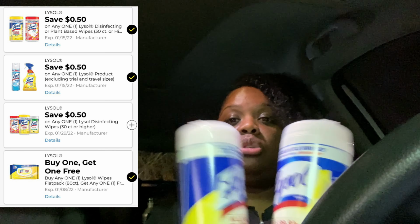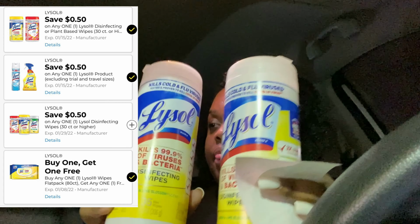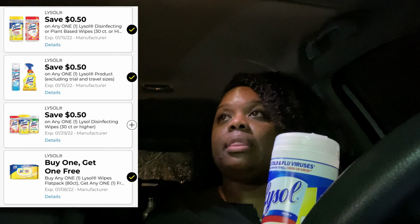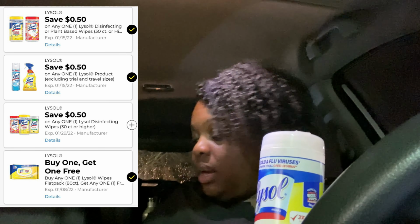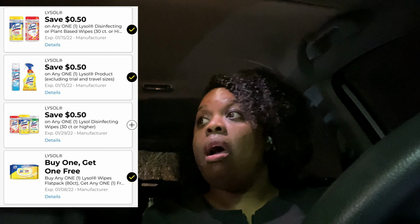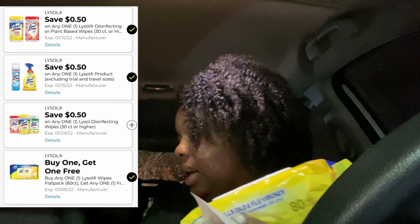So what I did, y'all, I went ahead and got these right here. They're $2.65 a piece, 35 count. They have 50 cents off of each one. Y'all know why I got these. I only got those because I wanted the other wipes too. So I got buku wipes, y'all. I'm coming back to stock up on them wipes because I like to use them on my toilet seat.